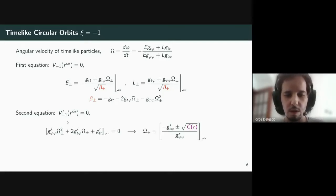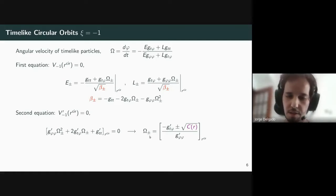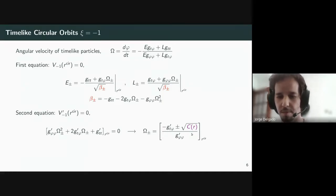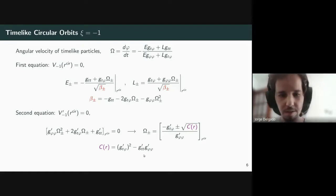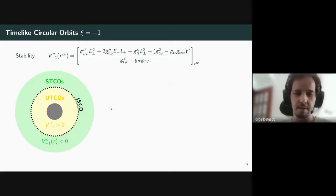Then the second equation, which is the derivative of the potential equal to 0, gives this simple expression, and with that we can obtain an analytical expression for the angular velocity written only in terms of the metric components, where this c is also highlighted in purple and is given by this expression because, again, it will be important a bit later. So we then can look into the stability, and we have this a bit more complex expression, but it's not very interesting. But usually what we have is something like this diagram.